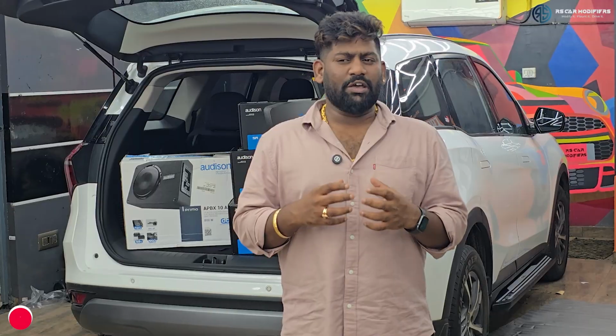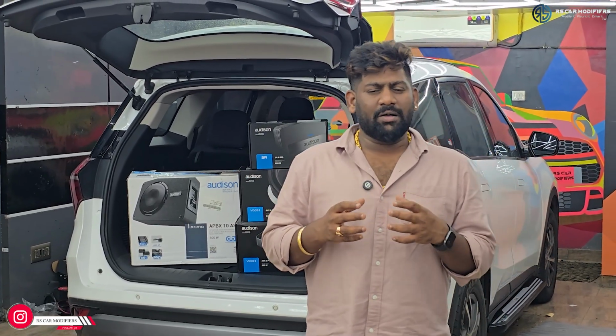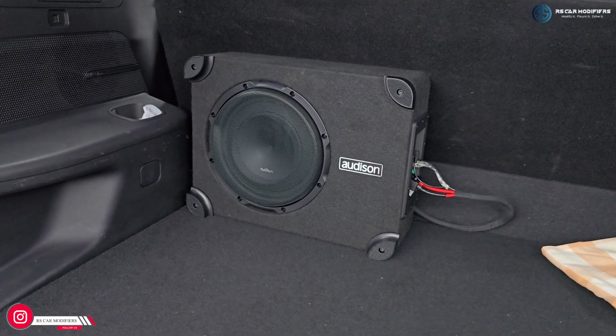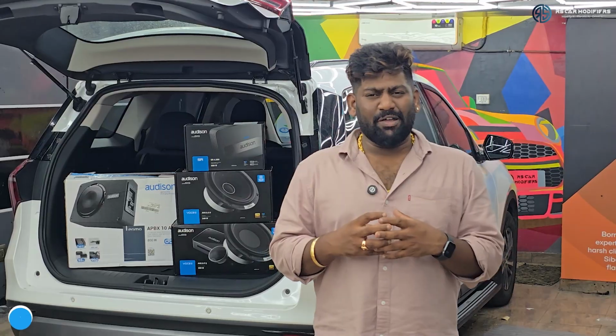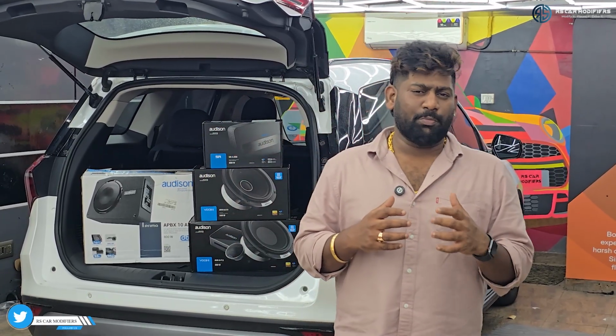It is going to give a very niche kind of bass at lesser power, but a very good sounding system. So when you merge all the best speakers with an amplifier and a subwoofer, that is where you are going to get the best sounding output.